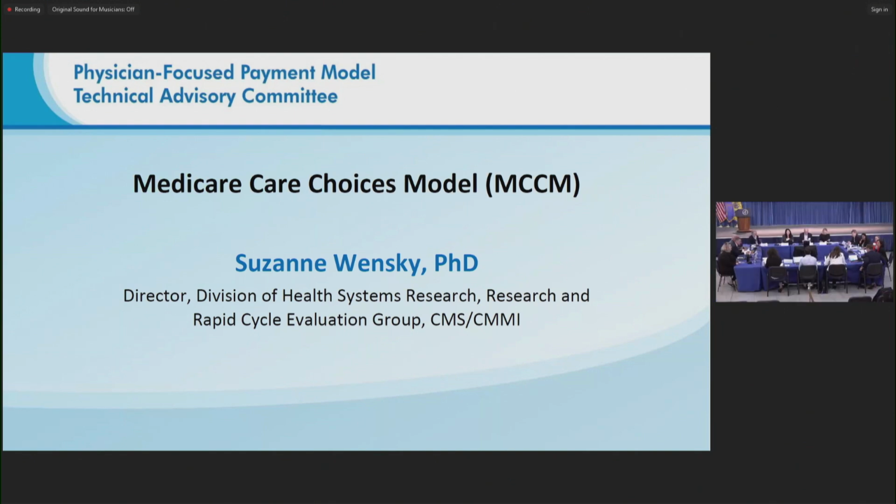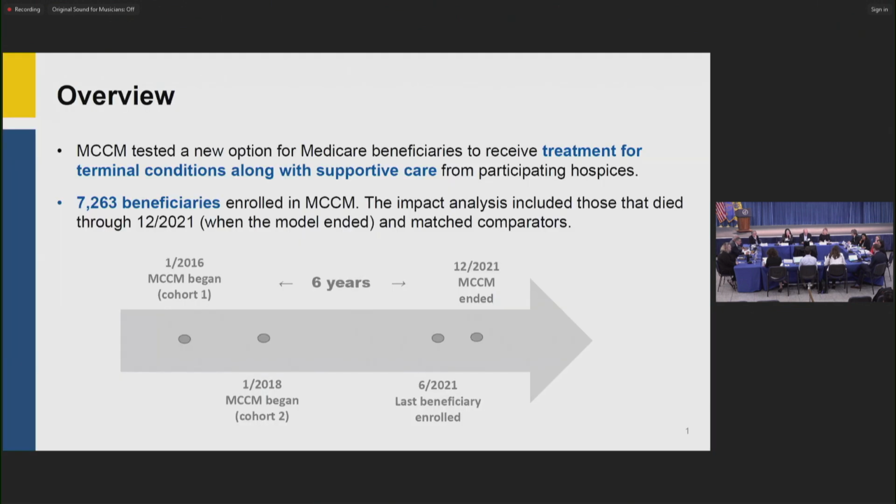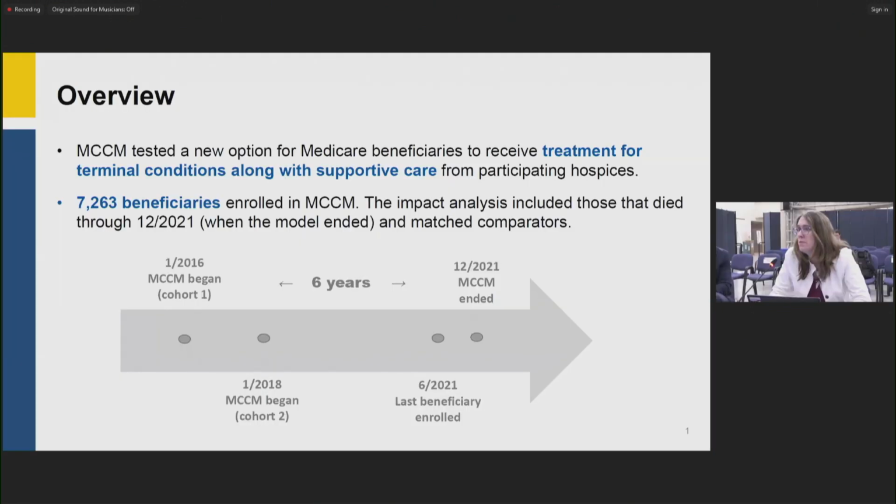Sure, thank you. Suzanne Wensky. I'm in the Research and Rapid Cycle Evaluation Group, one of the division directors at CMMI. I'm going to be sharing with you our evaluation findings from the Medicare Care Choices model. This was a 6-year model designed to test a new option for Medicare beneficiaries to receive treatment for terminal conditions along with supportive care from participating hospices.